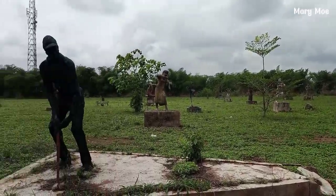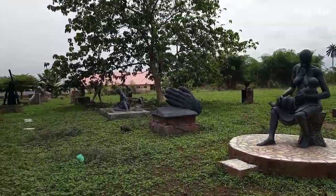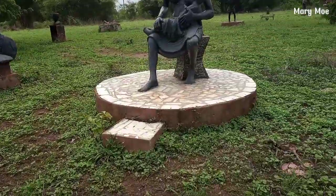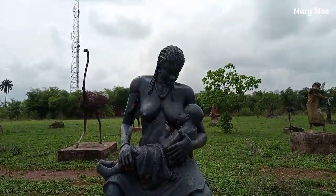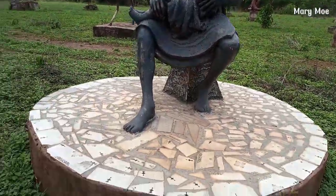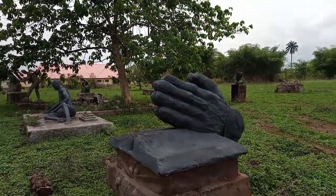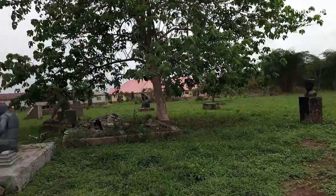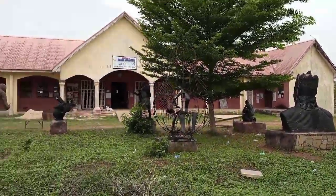Okay, so yeah. Let's look at this lady here. Yeah, this is a Bible and praying hands, praying to God Almighty, I guess so. Yeah, it looks like that's true, okay?